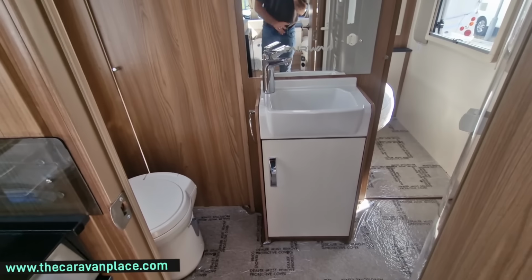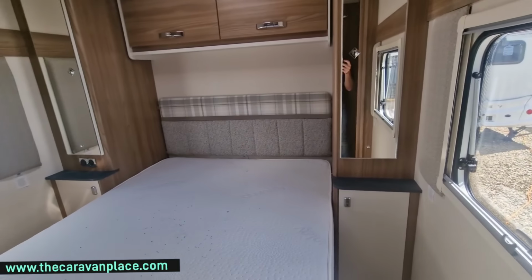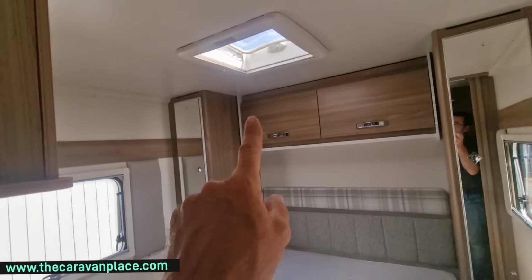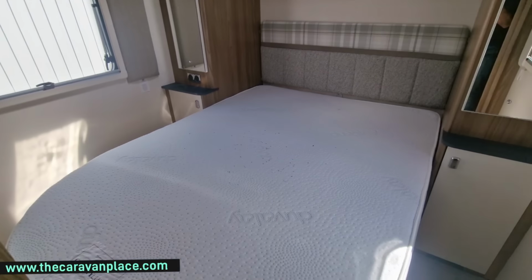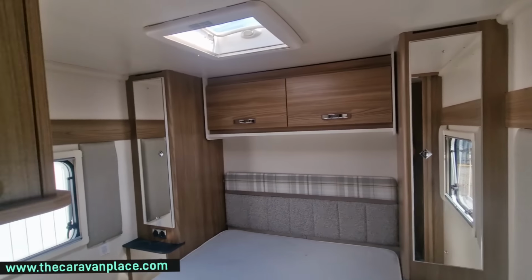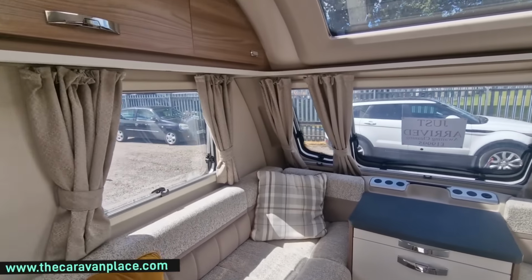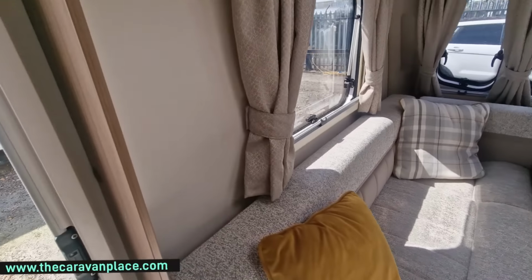And then same layout as that one that we've just looked in. These have been, as I say, the most popular vans. Just starting to go back through and clean them, and the bloody roof light at the back has shed a load of muck or dust onto the bed. I don't know whether you can see that on the camera, but again, another cracking layout. So 2022, 20 grand, 19,995.